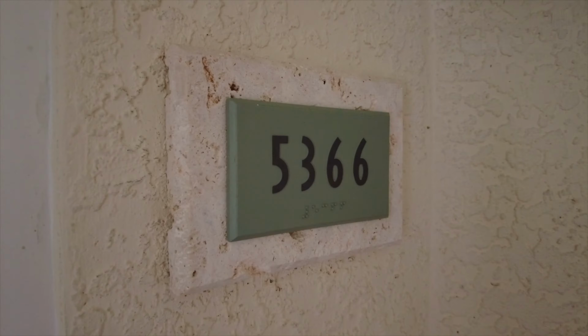We're going to check out Villa 5366 here in Building 3 at Hyatt Residence Club, Coconut Plantation in Bonita Springs, Florida. As we head into the villa here, the first thing you're going to notice is a small entryway. There is a bench there and also a coat rack up on the wall.